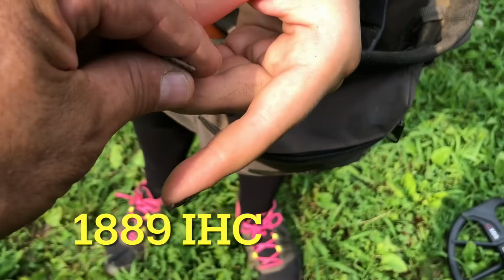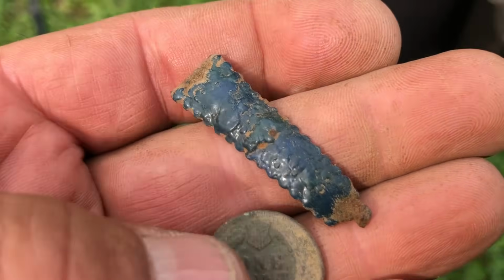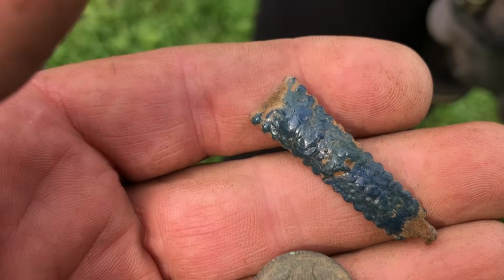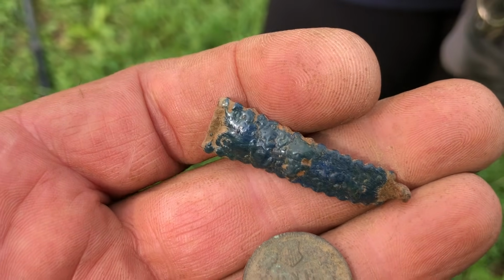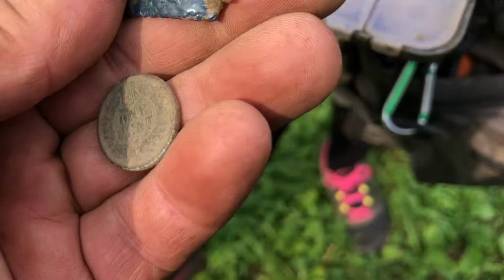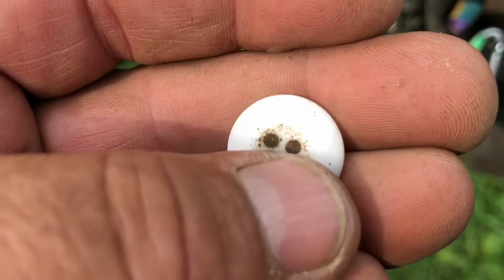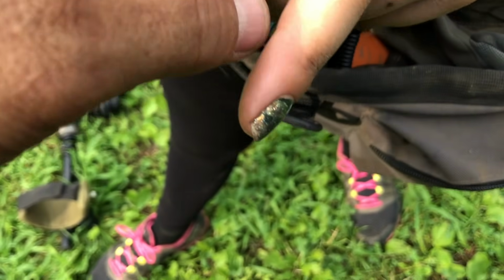What's this? I don't know. She said, what's this? It looks like a dinosaur. Yes, dinosaur tail. It looks like a pterodactyl. Could be a triceratops. Okay, I'm not really sure. Yeah, we got a nice little porcelain button. Nice. I love these. Cool.